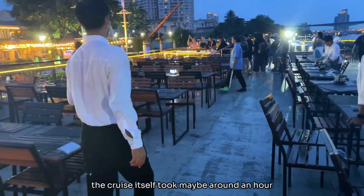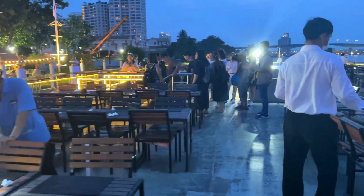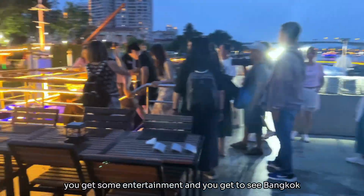The cruise itself took maybe around an hour. I think if you have nothing else to do, or if you have a spare afternoon or night, it's good to try out a cruise. You get dinner, you get some entertainment, and you get to see Bangkok.